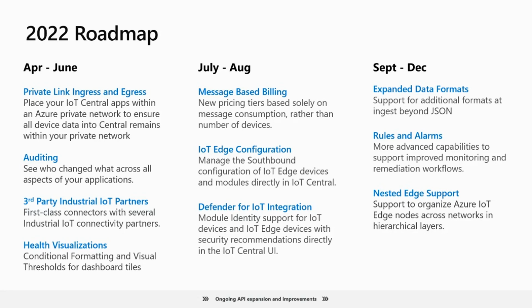And while we are tracking and recording all that, we don't really provide a great experience for you to consume all that. So that rich auditing capability will ship here shortly. And then the final one that I really want to highlight in this time period is the work that we're doing with third-party industrial IoT partners.